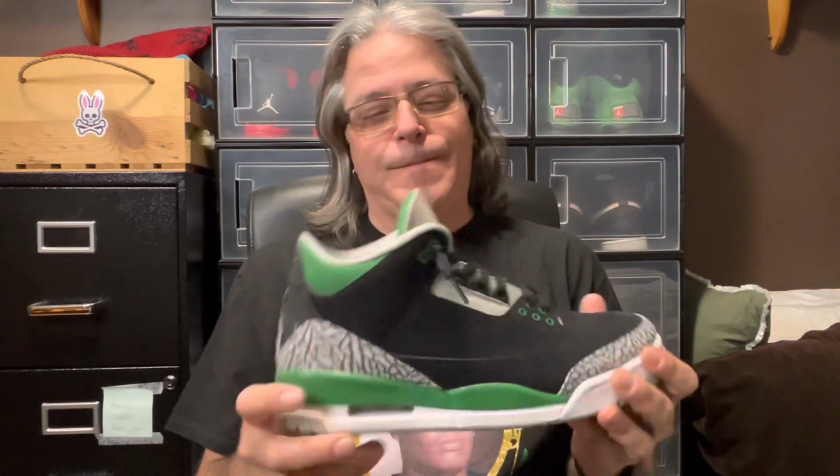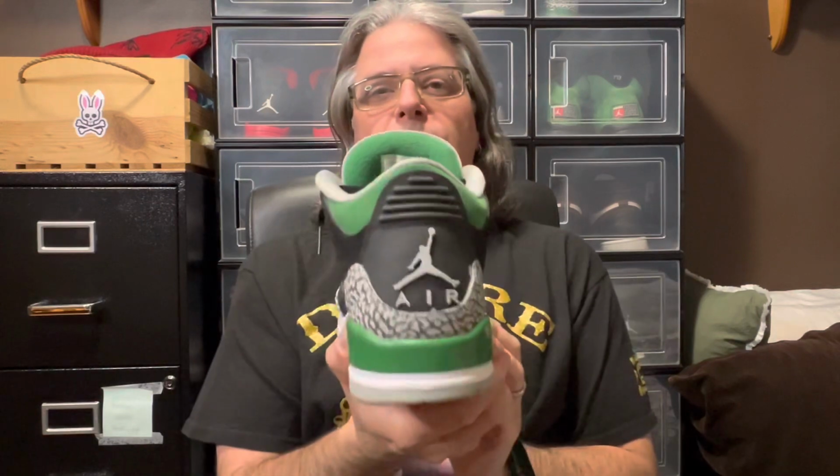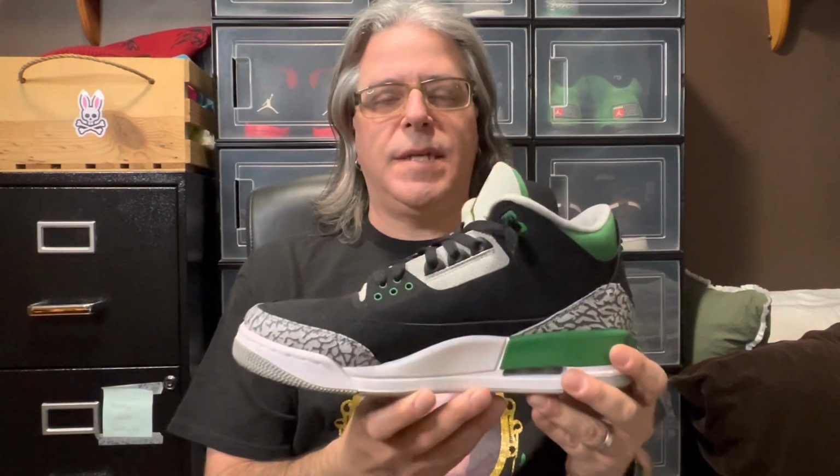So today's story is, it was one of those situations where I wasn't looking for a sneaker, I was just strolling through the mall, and I walked into Foot Locker, as I normally do, and I came across this sneaker right here, the Air Jordan 3 Pine Green. Very, very nice looking shoe.